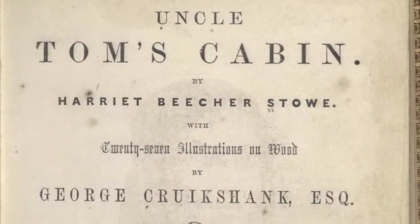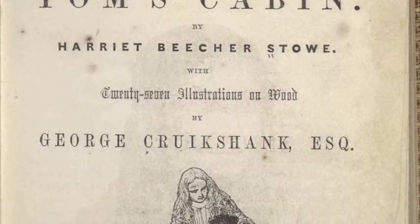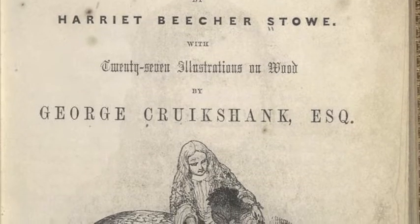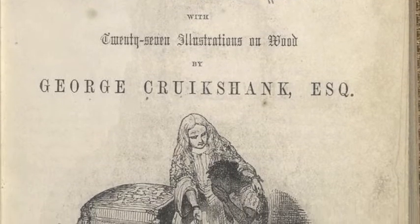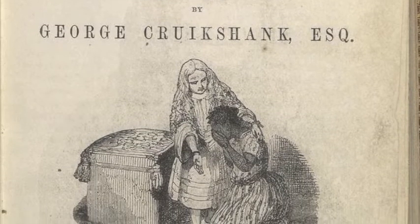In 1852, the book Uncle Tom's Cabin by Harriet Beecher Stowe was published, which convinced thousands of Americans that they should work to end slavery. Over 300,000 copies of the book sold in its first year. Although she had never been in the South, Stowe based her book on real events in the lives of the slaves and runaways that she had heard about. The novel showed how cruel and terrible slavery really was.